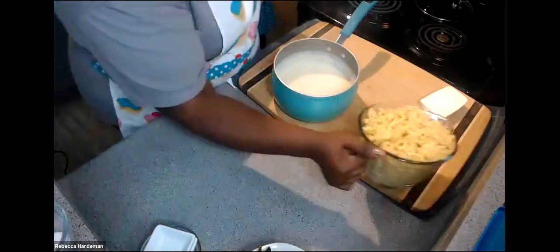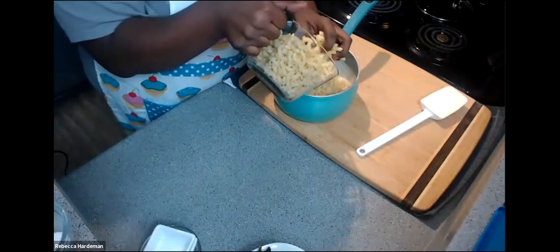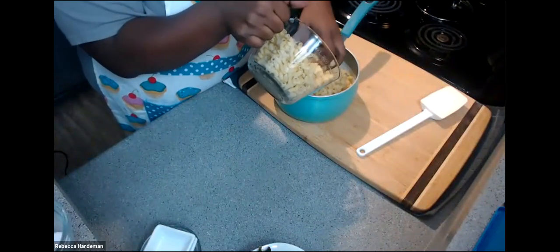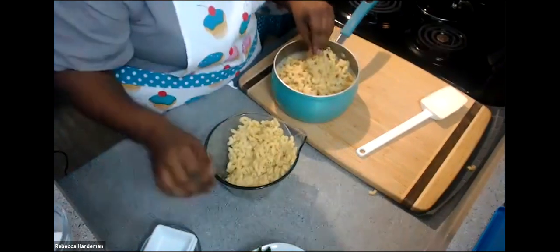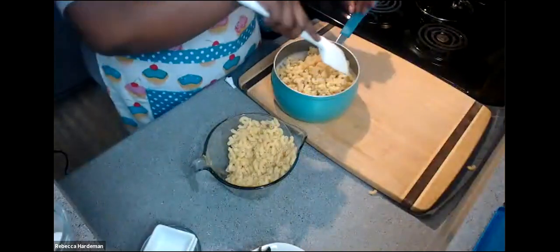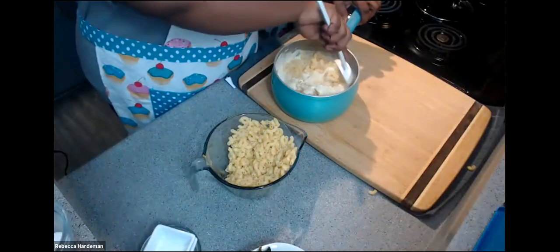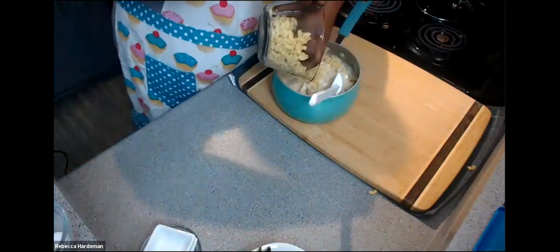Okay. All right, so we're gonna add our macaroni. Like I said, I did this macaroni earlier, and it's just 3 cups dry. We'll start with that. You saw that pop like that? Mix this in. Ooh, look at that. That cheese looks so yummy. See that? Yum yum. All right, let's add the rest here.